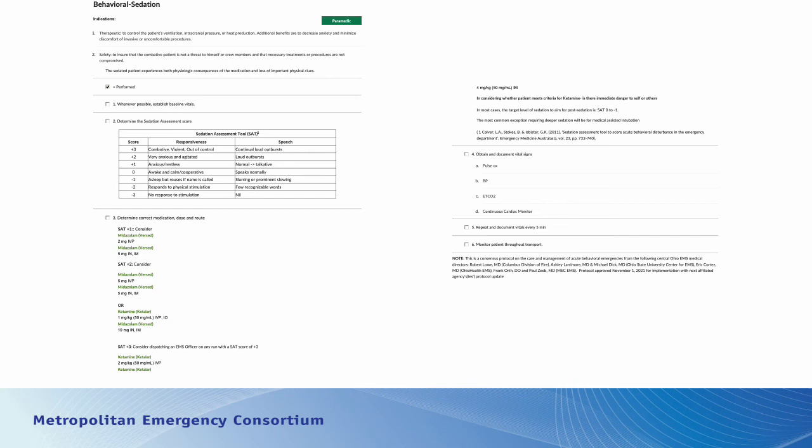So the first part of your evaluation of behavioral emergency should be what is their sedation assessment tool score, their SAT score, and then the medications are going to be administered based on their score. So our goal is for 0 to a +1, -1 is okay.